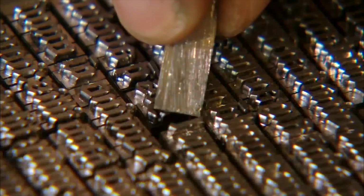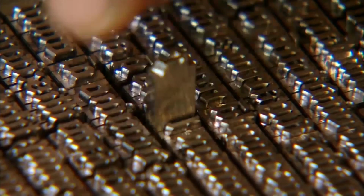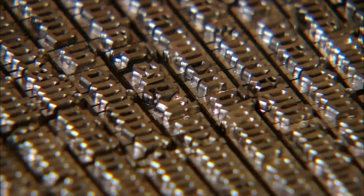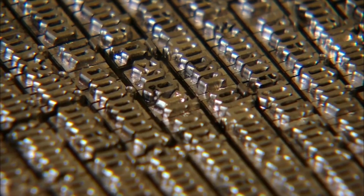Here we go. Oh, it's going to go in. That's so exciting. Let's try that. There she goes. Now, what word is that? Can you read that? Legis. L-E-G-E-S. Yes! That's great.